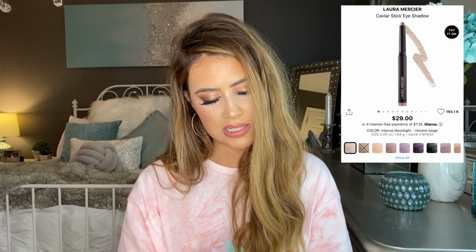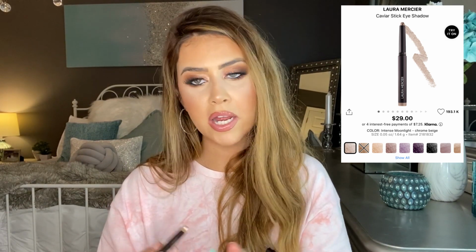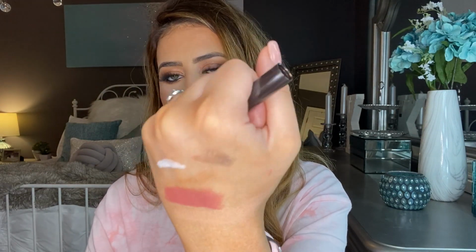My other thing I got from Sephora is, I don't have a box for this either, I guess. So this is the Laura Mercier caviar stick in the color metallic taupe. This is also a recommendation from Stephanie's video that I was talking about, her cream products. This is an eye pencil stick, and look how pretty that is. It's like a champagne gold taupe color.